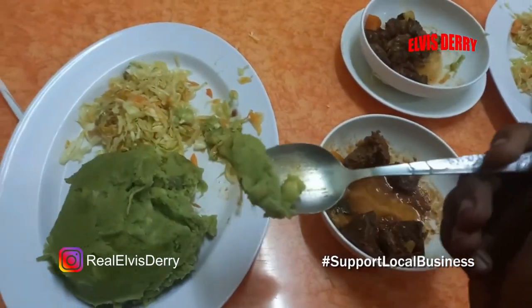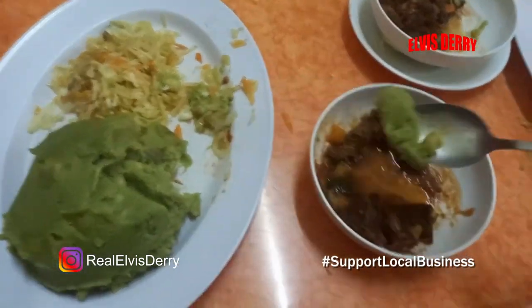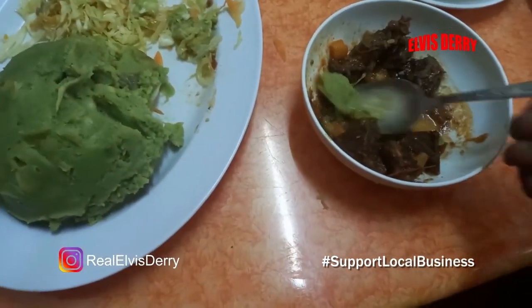So if you mix the meat, the beef and the mukimo, let me try and see how it tastes.